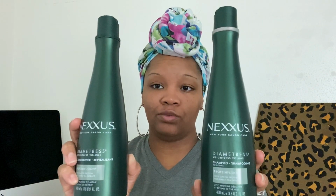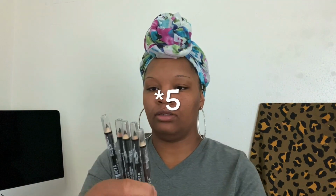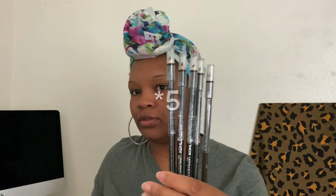Okay, you guys, so for my second transaction, now this is the transaction that I just don't know how to feel about. So in this transaction, I got the Nexus shampoo and conditioner, and I have these two right here. So I grabbed the shampoo, the conditioner, and then I grabbed 4 of these Wet n Wild eyebrow pencils. And then I also grabbed this Maybelline eyeshadow right here. So let me just go ahead and start with the Wet n Wild. So these are regularly priced at my store for $1.29. But this week they are on sale for 40% off. So I paid only 77 cents for each of these.